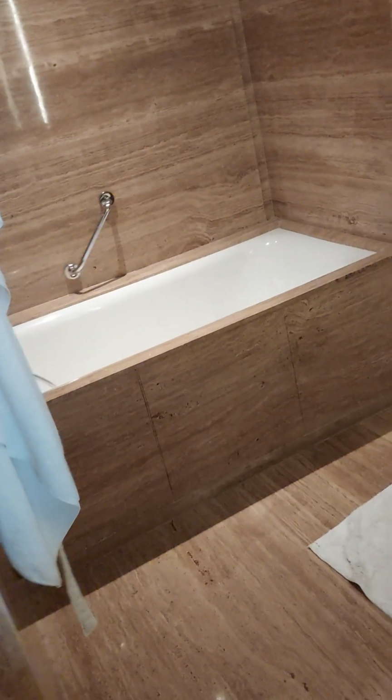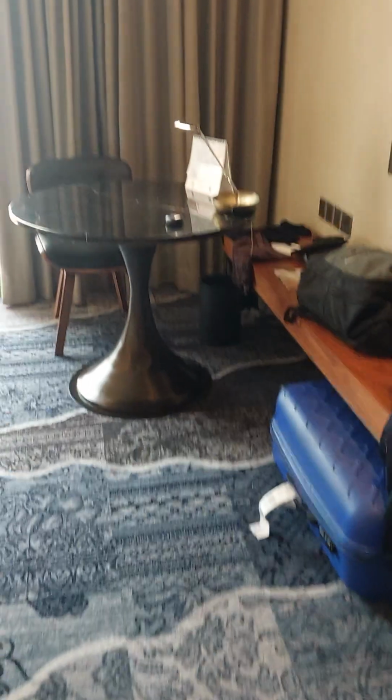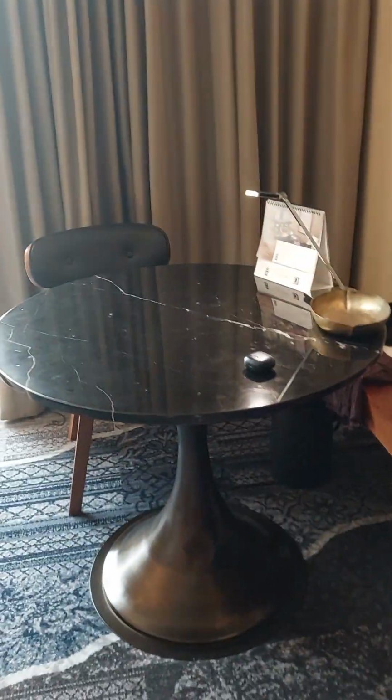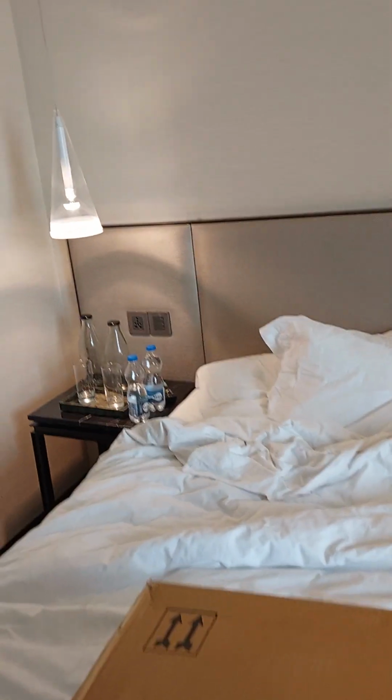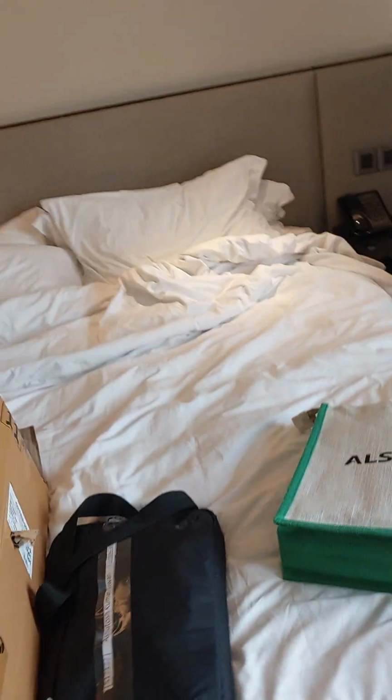This is the washroom. You can see there is a bathtub over there, and this is a TV, and this is the dining table. These are the kits that we got from the Alstom company, and these are the water bottles. This is the bed, and there is a central AC which circulates the air around the whole hotel.